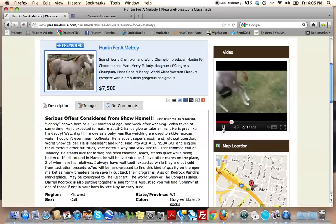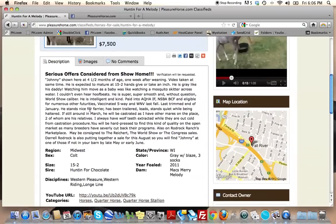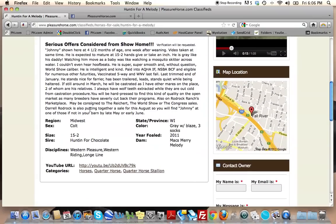Now chances are, if I'm really interested in this horse, I'm probably going to pick up the phone and call the seller. I'm going to send an email to them. I'm going to go to their YouTube page and see it in a bigger view, or I'm going to go to their website. But in terms of getting that first view and seeing everything in one place, it's really nice to be able to have that video right there. I get all the information about this horse.